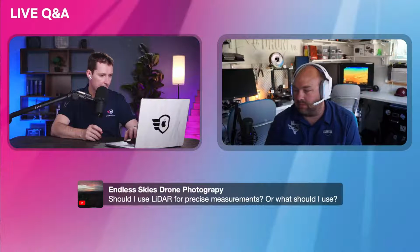Question here from Jack. It says, what are your thoughts on 3D Vista and their new 3D model with adding 360 panorama as part of the model? I've not heard of that, but I think I have. I don't have a ton of experience with it, but I'm going to look at it. 3D Vista professional virtual tour software.